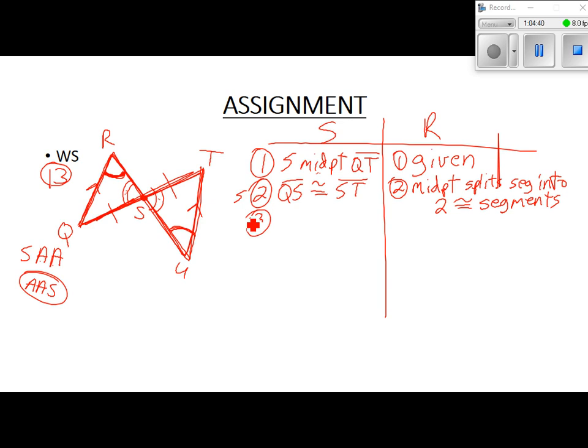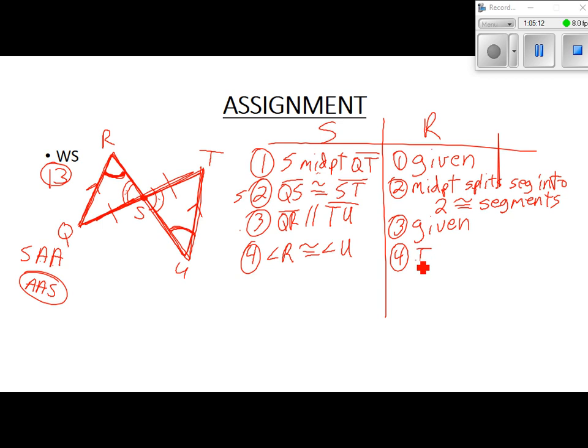What else? QR is parallel to TU. That was given. Don't put an S out here beside that. We didn't say that they were congruent. We're saying they're parallel. As soon as you see parallel, alternate interior. Which alternate interior angles did we have? Angle R is congruent to angle U. Our reason, if you have parallel lines, then what do you know? Then alternate interior angles are congruent. That was a pair of angles. Is that enough to say the two triangles are congruent?